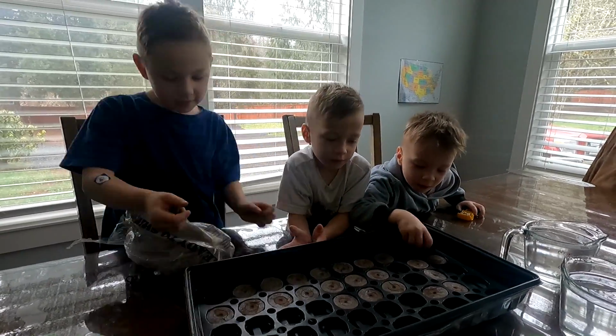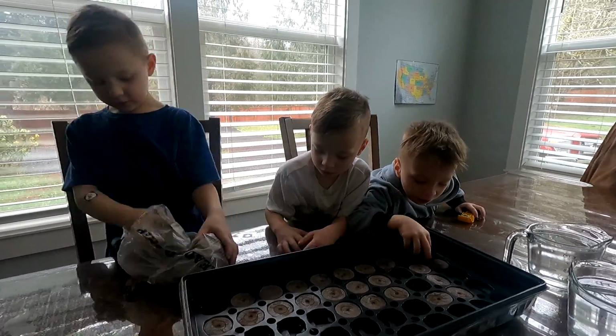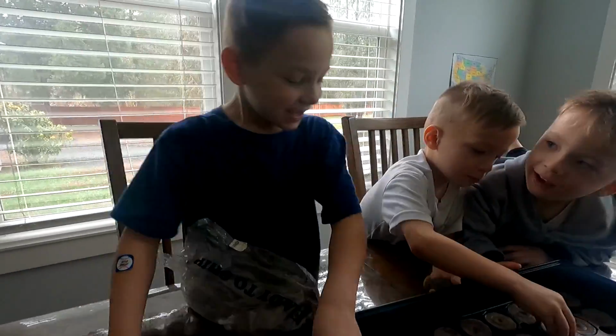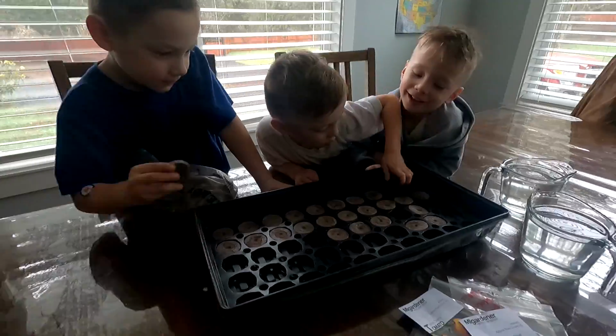Tomatoes, tomatoes, tomatoes. What are we doing? Growing some tomatoes.